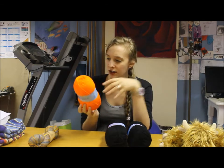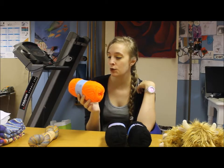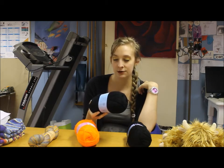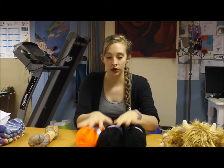And I don't know if these have colorways. This orange is shade 8443, and the black is 8430. So that is the next thing I'm going to be knitting.